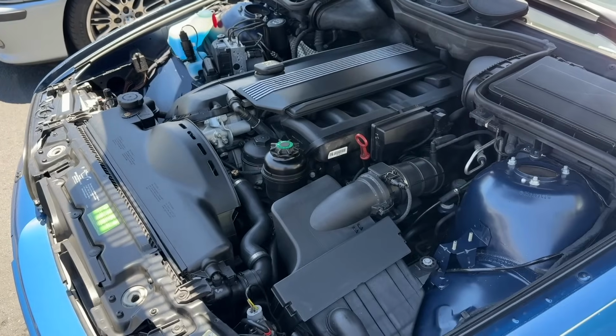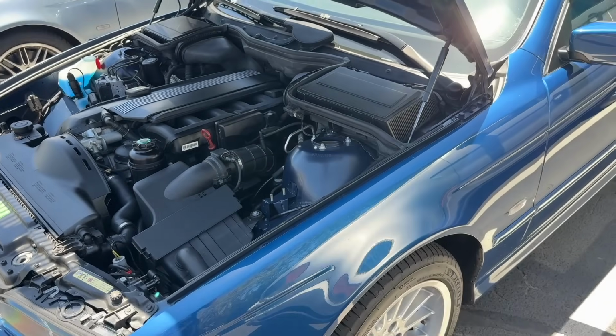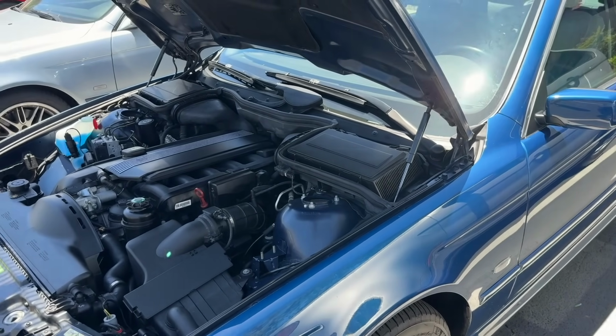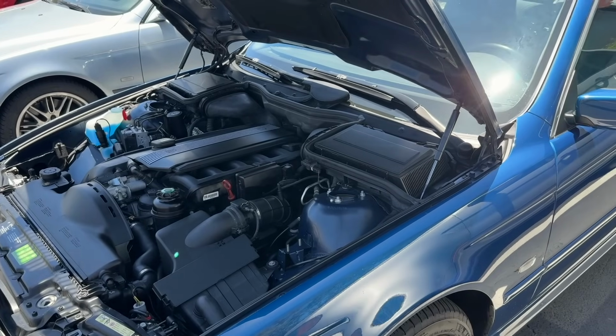On a job of this scale, I think it goes without saying, but I will mention it: all filters, all fluids new, engine air filter, cabin filters, fuel filter, and every single liquid in the car is new.